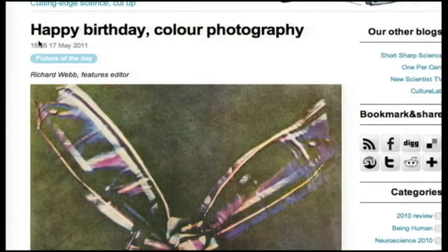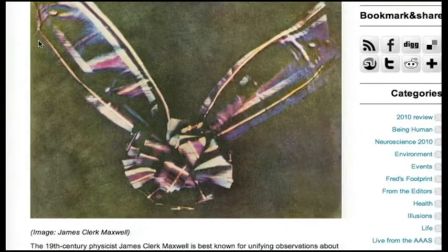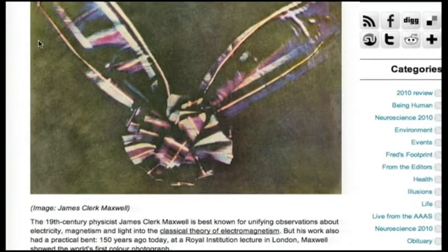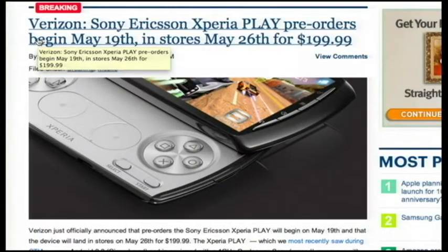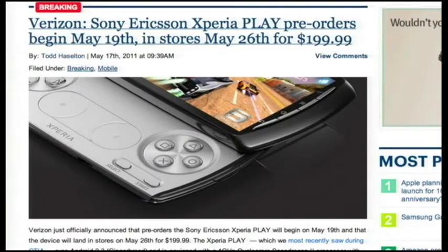All right, on to the calendar. Well, we've got a birthday to celebrate today, 150 years old. Guess who it is? Color photography. Wow. Yeah, color photography was introduced to the world 150 years ago today. Happy birthday. I would sing Kodachrome, but that's actually just sort of a sad story that doesn't have anything to do with this. Starting May 19th, you can pre-order Sony Ericsson's Xperia Play, or you could just wait until the 26th to pick it up in stores for around $200. That is, if pirates don't pirate them first. More word on that later.